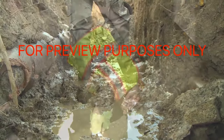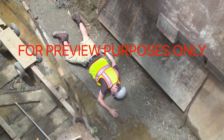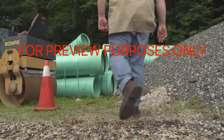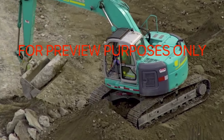There are other physical hazards as well. Falls are the #1 cause of fatalities in construction, and workers can and do fall into trenches. Excavated earth, building materials, tools, equipment, even vehicles can fall into a trench too, and onto anyone working there.